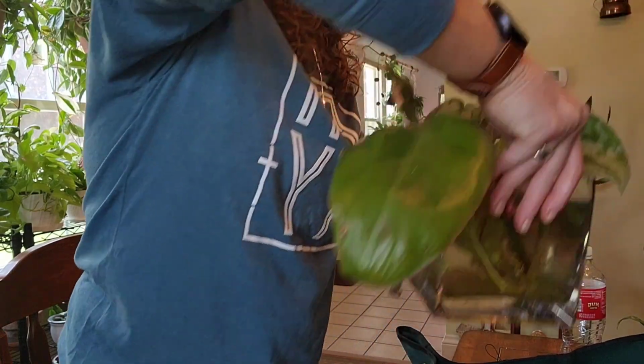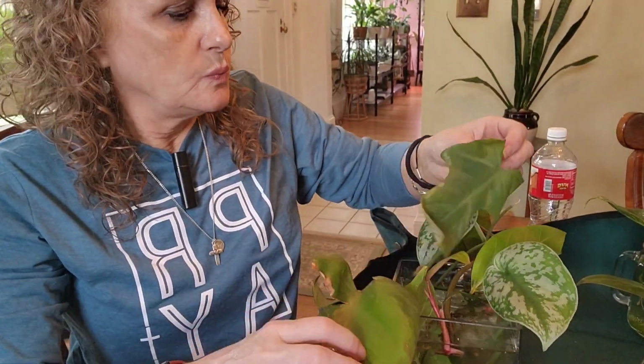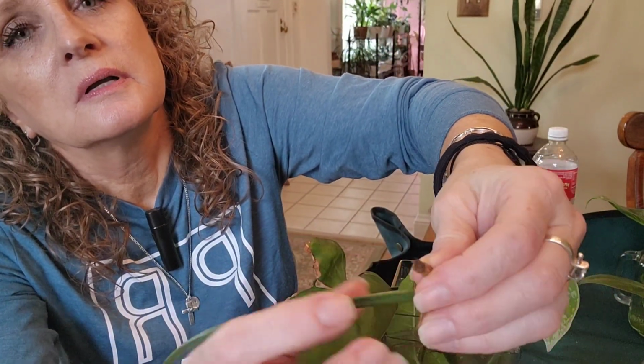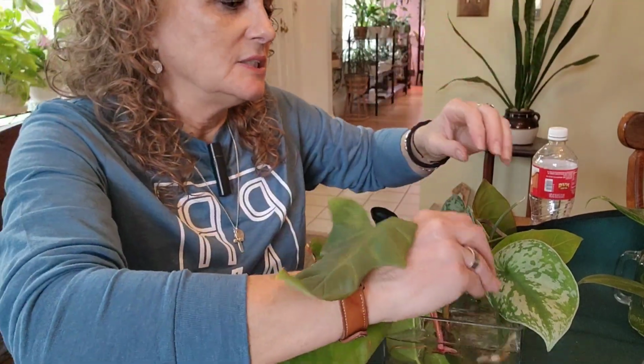All right, so not only do I have those, how many did I say? 3 pieces. Besides that, I have these in here. So here's one. Look what I found today, you guys. I had this, I think it's a pedatum, and it wasn't in the water at all. I'm pretty sure it's gone, but I think I'm going to stick it in the water just in case it isn't, because the node is all, or the stem is all dried up because it wasn't in the water. Dadgummit. So I'll poke it in there.